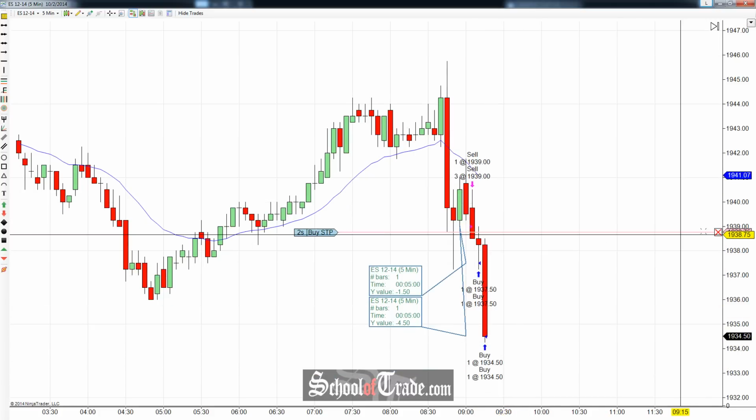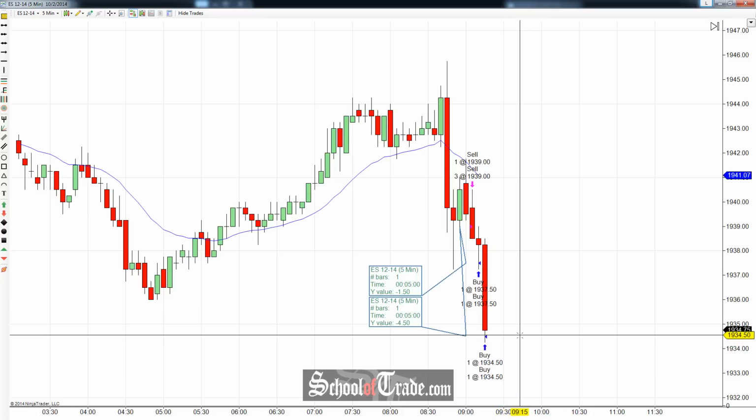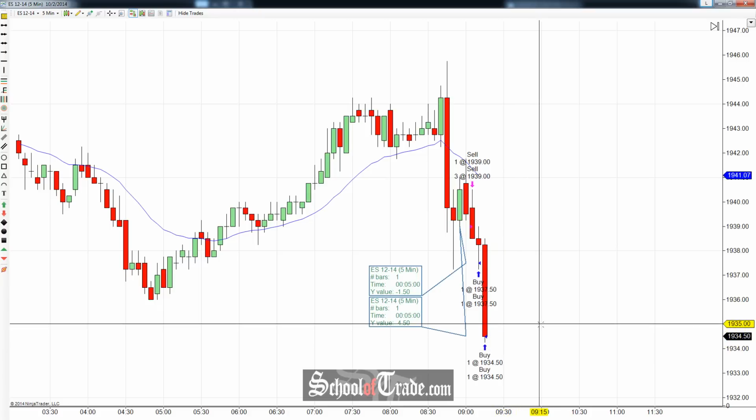And, well, it didn't really matter. It shot through it anyway. So we got that target filled regardless. 34.5, took 2 more contracts off. And that's the trade. We got $600 locked in on that trade.